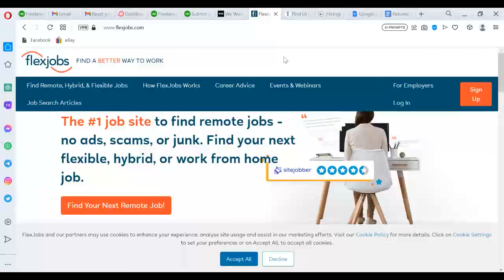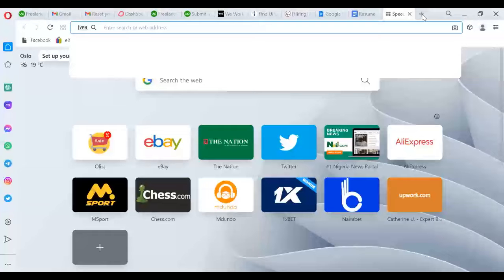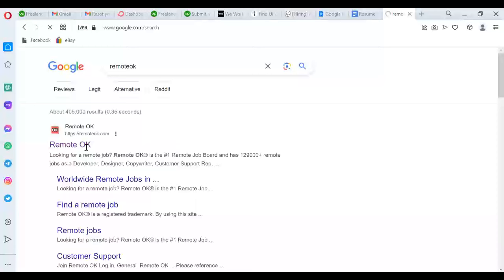I paid to use their platform because I just wanted to play around with it, but you don't need to start with them. Let's not go into the ones that are asking you for money. Start with the ones that are free. We Work Remotely is free. Indeed is free. Remotive is free. There's Remote OK. There's ZipRecruiter. All these things I mentioned, I have students who have gotten jobs from every platform I'm mentioning.